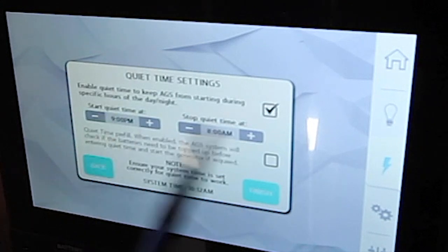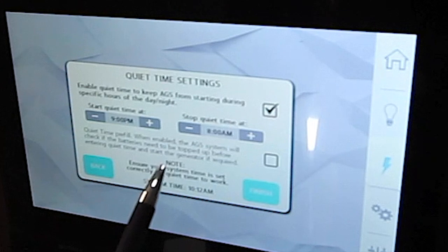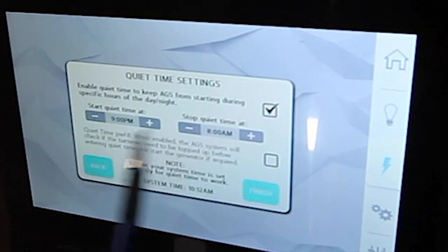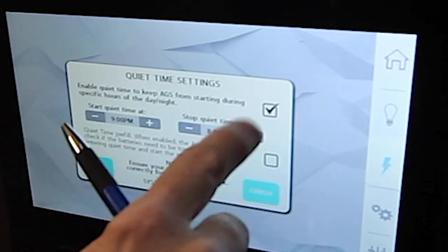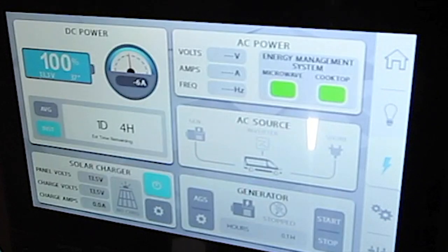And then the last screen here is for quiet times. You can set this so that it doesn't come on when you don't want it to. So if you're watching TV and the battery would dip down a little bit, it wouldn't automatically start up at midnight. So you can adjust this to whatever time you want for it to start and finish. And then you hit finish and that's it.